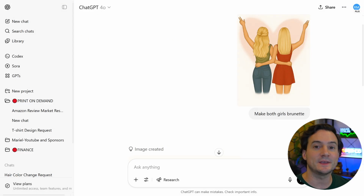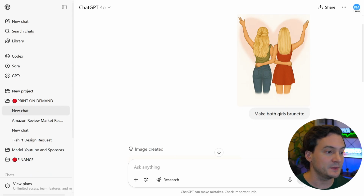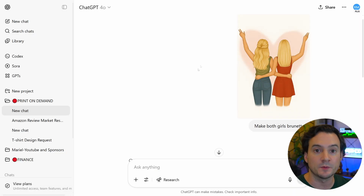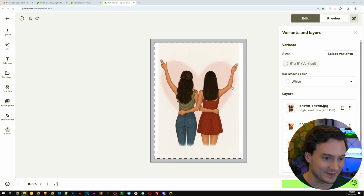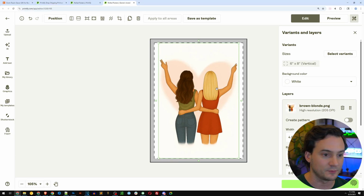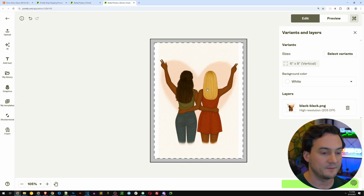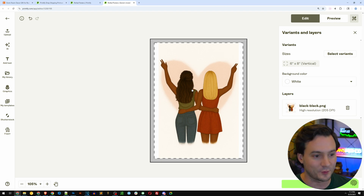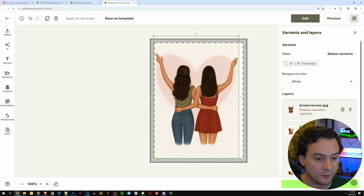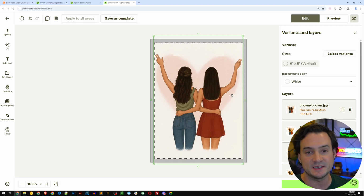I wanted to show you guys how easy it is to make the graphics. I simply used ChatGPT, and I can upload an image like two blonde girls and say, hey, make both girls brunette. And then it simply does. You download all the variations you want that you can think of. So I had double brunettes, brunette blonde, double blondes, black and white girl, two black girls, you know what I mean? Whatever you imagine you can make, just ask ChatGPT, it does it for you. So I'm prepared. And if a customer asks for something that I don't have, that I'm not ready for, I can simply go back to ChatGPT and ask.